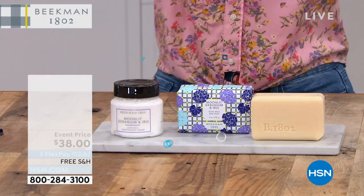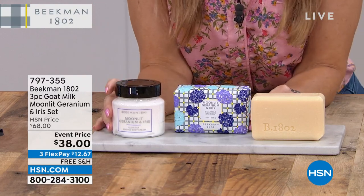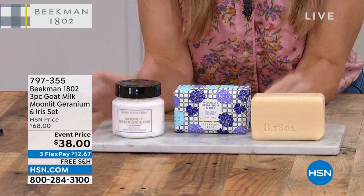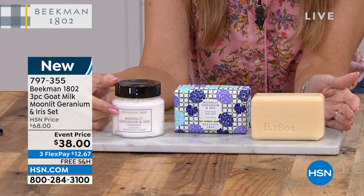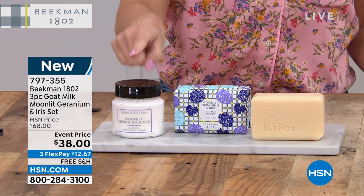All right, in about 25 minutes from now, I'm gonna experience something that I've never experienced before. It's the scent Moonlit Geranium and Iris, and I've got a three-piece collection for you. Right here, I'll start here with the whipped body cream. This is $38 for the whipped body cream. Guess what else you're getting for the same price of that?